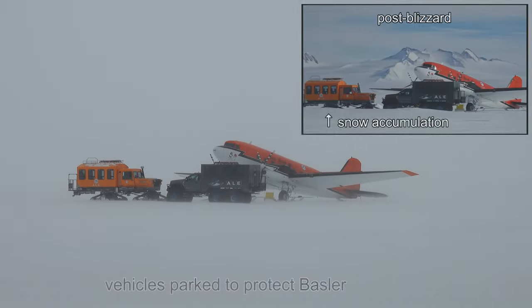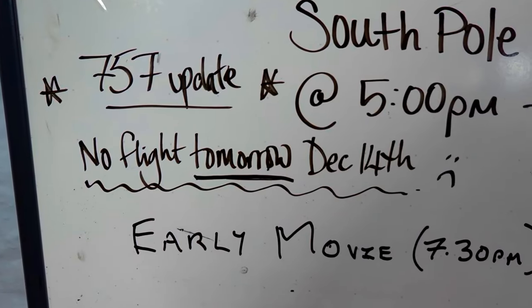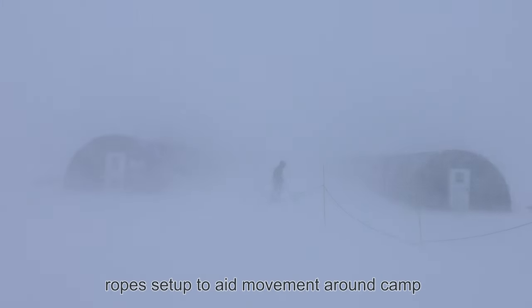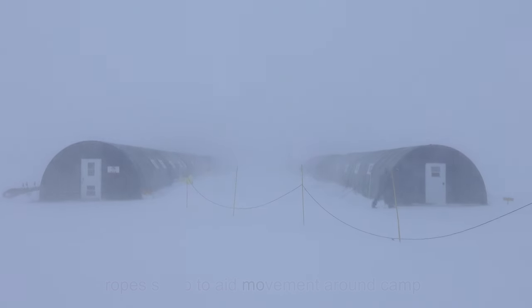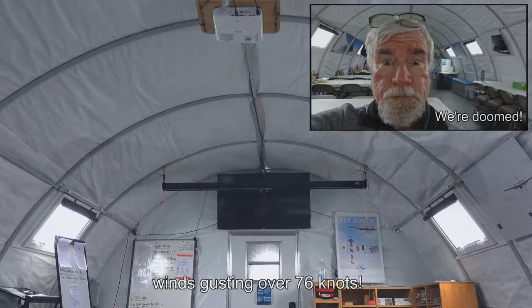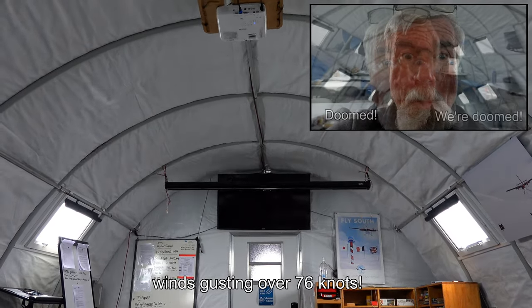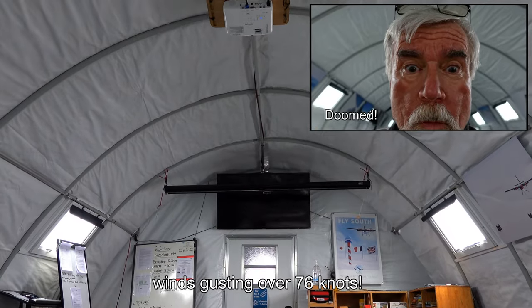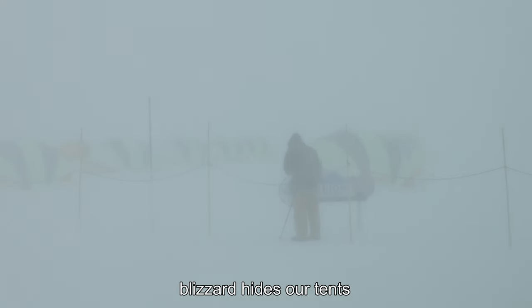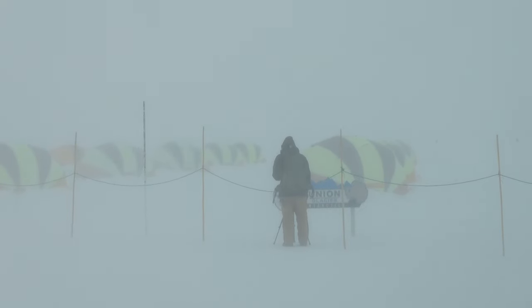Needless to say, our 757 flight to Punta Arenas was canceled, which killed my scheduled return flights home, and I was forced to rebook my flights using an expensive satellite phone connection. The noise of the hurricane force winds in my tent was very loud, which made sleeping a challenge.